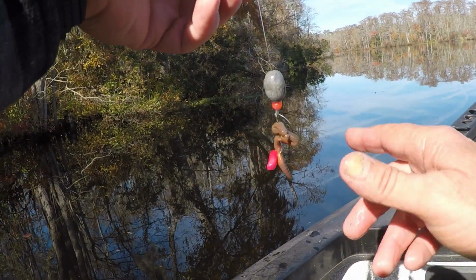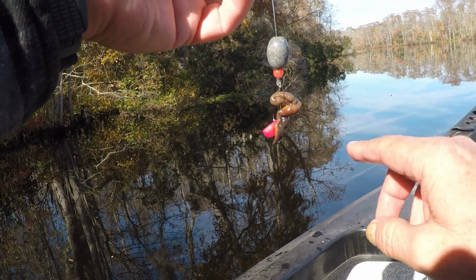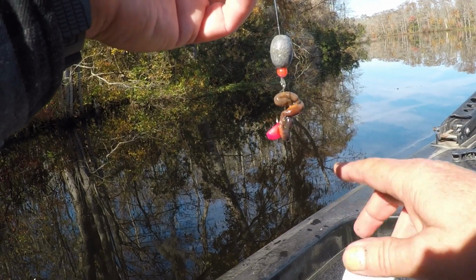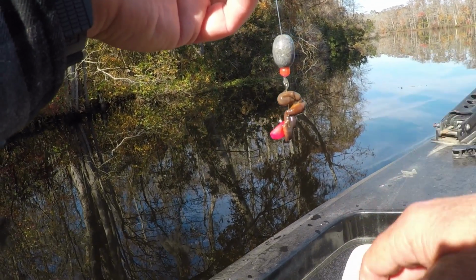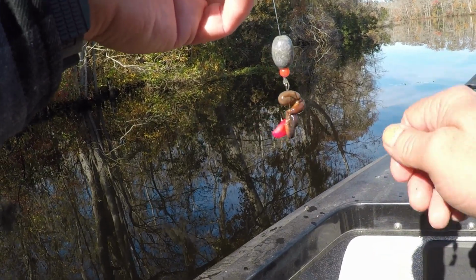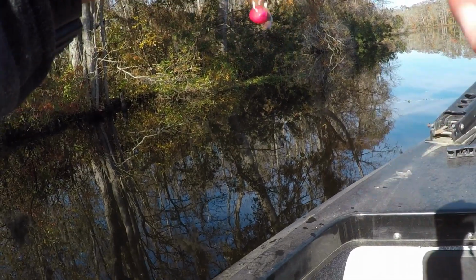I'll hit the bottom with it, probably 8 to 10 foot of water, maybe 12. And just bob it up and down off the bottom, and then let it sit still about an inch or so off the bottom for a few seconds and see if anything hits it. And I just keep working myself along doing that, just bobbing the bottom with it till I find where some fish are.